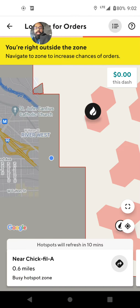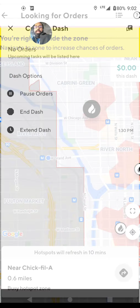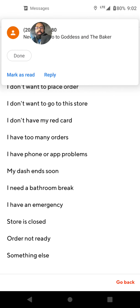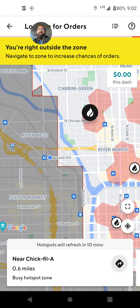And there's no peak pay. And this is important too. There's no peak pay at the moment. Because that would have changed the offer amounts, because the peak pay might have started at 9 if they wanted to go about that. Now, if I see a really, really huge order, I'm going to stop this.